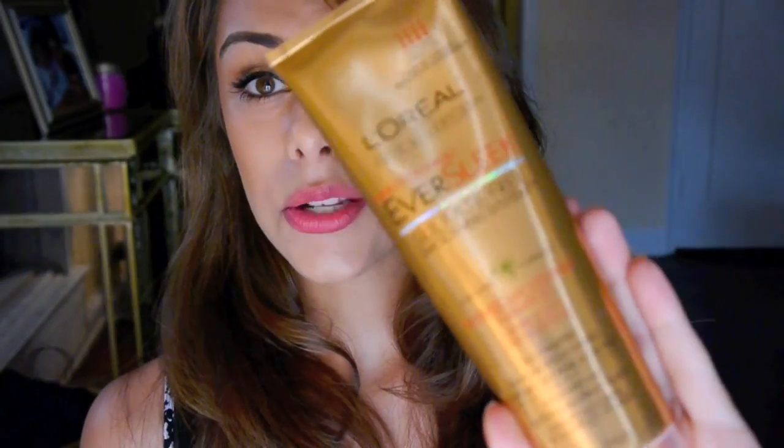If you guys can afford it, this is like $18, so it is a little bit more expensive. And if not, you guys can always go for the drugstore option, which is only, I guess, like $6 or $7. I don't think it's much more than that. So these 2 shampoos are great.